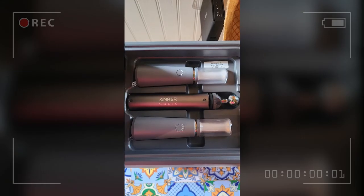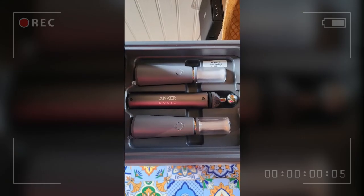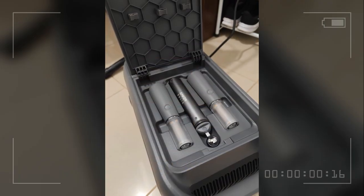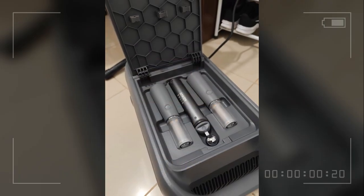Excellent. Let's find out what our next reviewer has to share about their experience. This reviewer was impressed with the well-thought-out packaging of this power station.